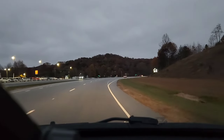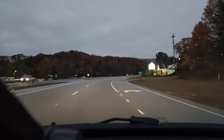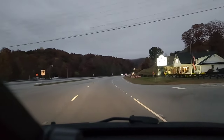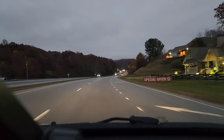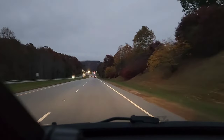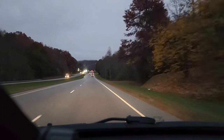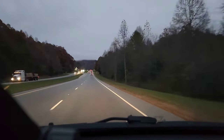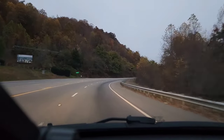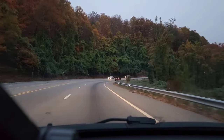Well, technically the sun has come up. You just can't see it behind all those clouds. That's the cold front. It is 49 degrees Fahrenheit at the moment, and there is definitely some smoke coming off the mountains at the moment. Whoa.